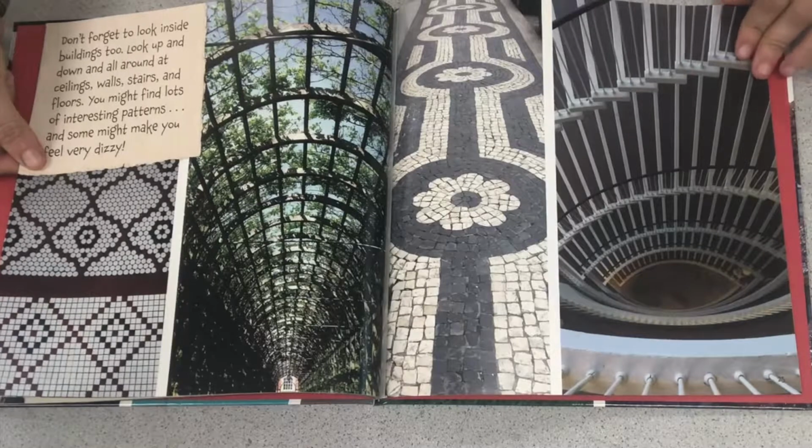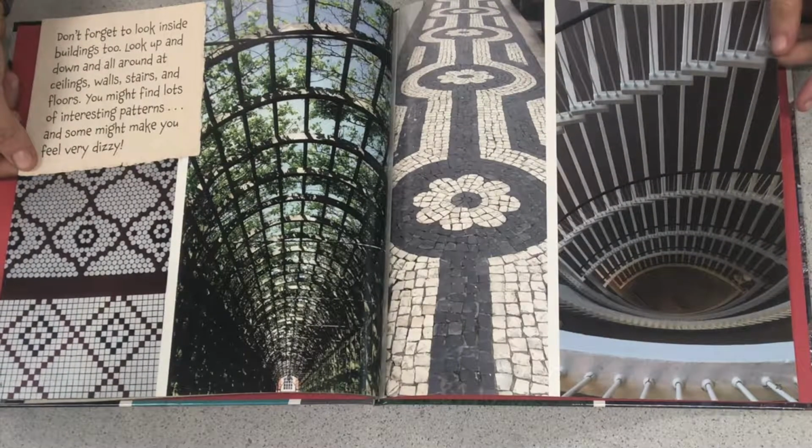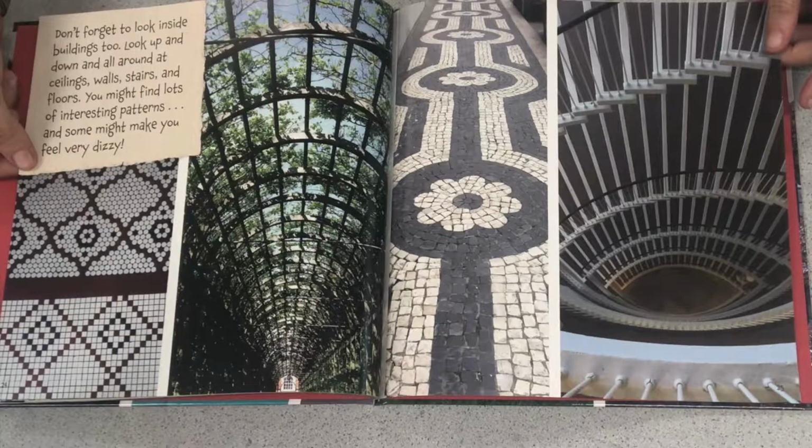Don't forget to look inside buildings too. Look up and down and all around at ceilings, walls, stairs, and floors. You might find lots of interesting patterns, and some might make you feel very dizzy.